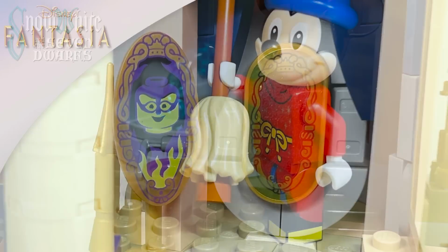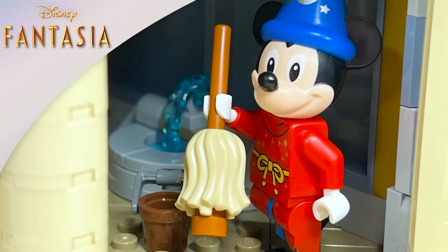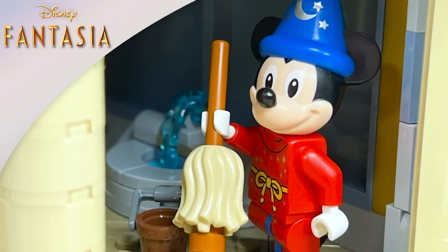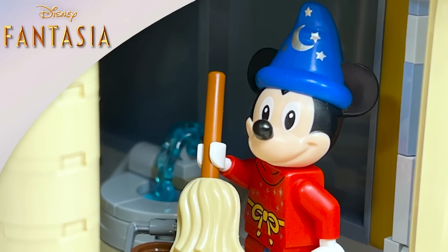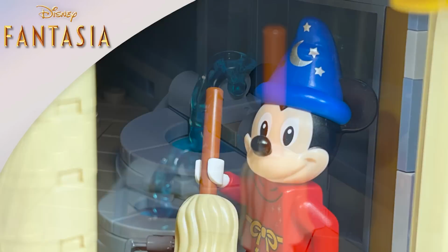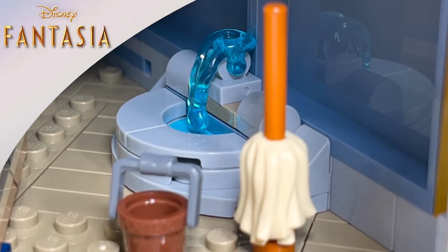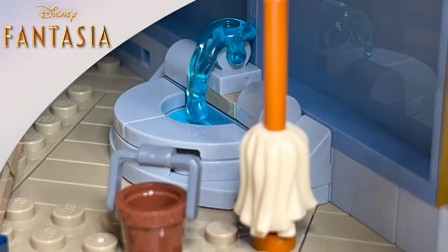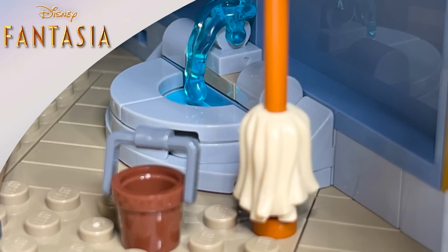Next up, we have Fantasia, and this one's pretty basic, but the broom and bucket are both references to Mickey bringing them alive to help do his work a lot easier, but also the well that they fill up from. And it doesn't have a top, but it could also act, I guess, as the well going back to Snow White and the 7 Dwarfs that they meet at.